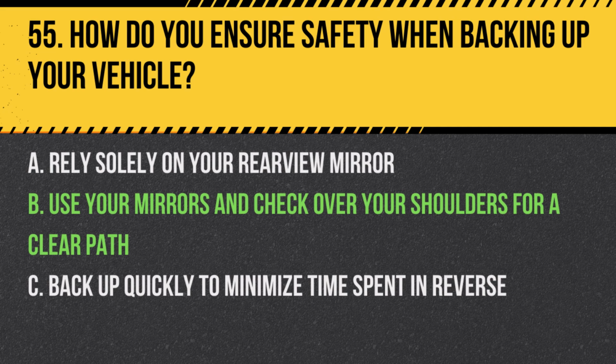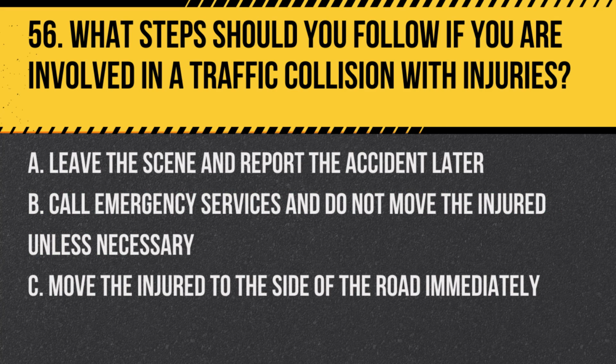It's important to use all available mirrors and look over your shoulder to ensure the path is clear when backing up. Question 56. What steps should you follow if you are involved in a traffic collision with injuries?